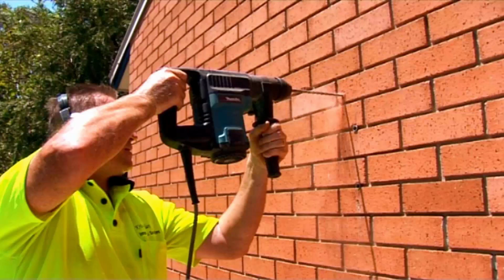Our team of highly qualified installers can install your new clothesline for you. And if you have an old one as well that needs removing, we can take this away and dispose of it as well for you.